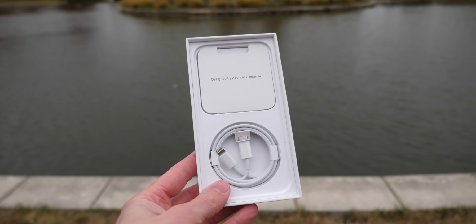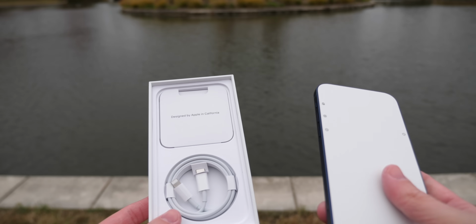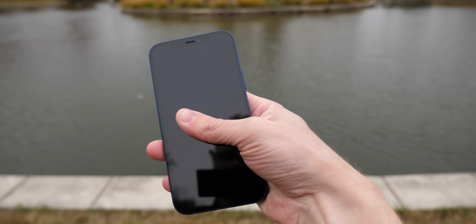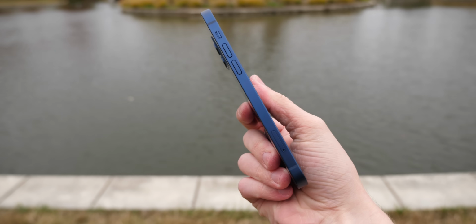Nothing this year. This is the official inside of the box for the iPhone 12. And we're gonna go ahead and set that down just for a second, peel the little screen protector off, turn the iPhone 12 on. Here we are, guys. We have made it through another year, and we've got the iPhone 12.